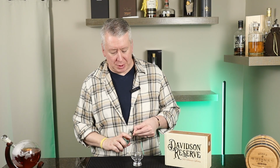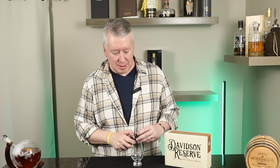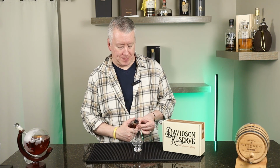So this is another interesting one. I think we've had a couple of these pop up recently. This is another 100% rye whiskey, but this is a Tennessee White Cereal Rye. So 100% White Cereal Rye, all sourced out of Tennessee.